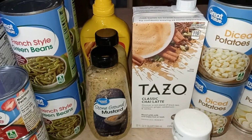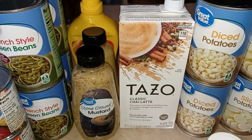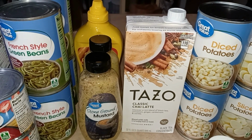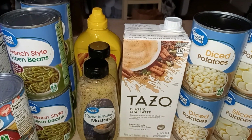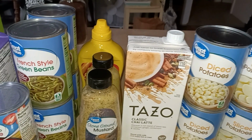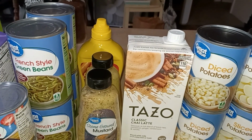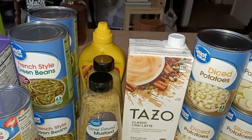Now this Tazo Classic Chai Latte Concentrate, Holly had brought a drink up here the other week, a pumpkin spice chai latte from Starbucks. She said, "You want to taste it?" I'm like, "Yes, I do." Oh my gosh, it was so good. So I learned how to order it, and I got me one. I'm like, I can't pay $7 every time I want one of these delicious little things.